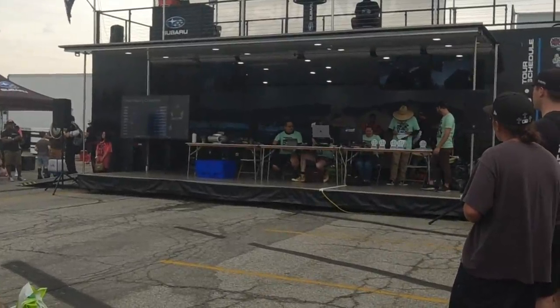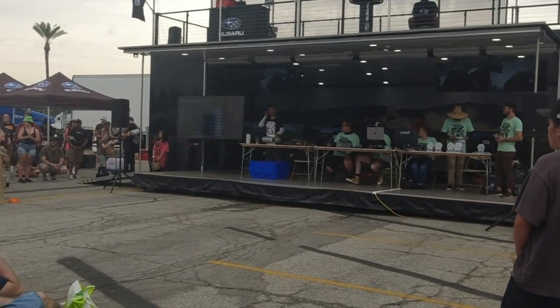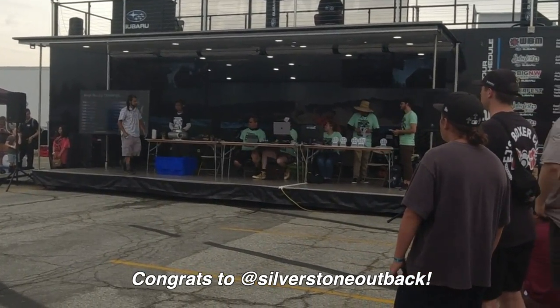Best Overland goes to an Outback 3-liter 6-cylinder, Lee Acko. Congratulations, Lee. Lee's on the way up, going to get his trophy. Rock and roll.